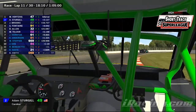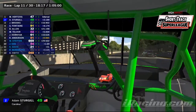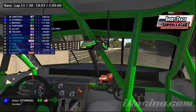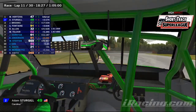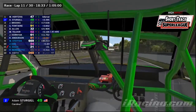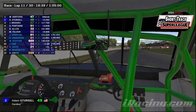They're coming up to a back marker. That's the 21 of Kevin Davis. Sturgill once again sliding that back end around, and he does a very good job catching it. I will say nothing of that, but the problem is that he's wearing those tires down way faster than he should be. We're on lap 11 of 30. It'll be interesting to see if we're going to do some pit stops. I'm not sure if they can make it on fuel, but I would believe that they can actually do those 30 laps on fuel.